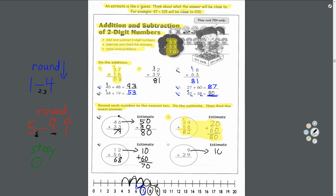9 turns to 10. 10 plus 29 ends with a 9. 29 goes up to the nearest 10. 30. 0 plus 0 equals 0. 1 plus 3 equals 4. Our estimate is 40. 9 plus 9 equals 18. Carry the 1. 1 plus 2 equals 3. 38. And our estimate was 40.